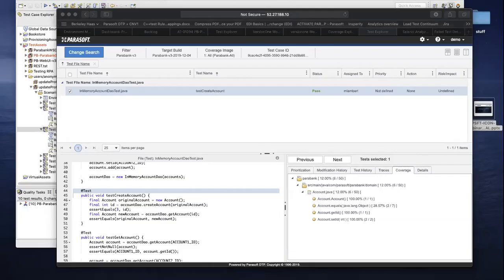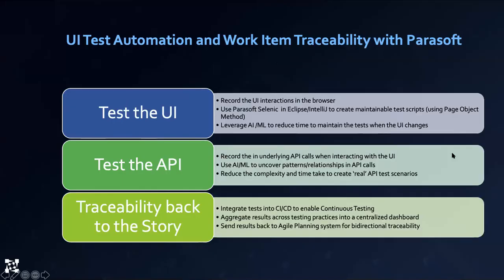Okay, so as I said, a very quick overview and a very quick step through each of those capabilities. We showed when we were looking at the UI how we could record the user interactions and then create these pure Selenium, pure Java tests directly within the IDE. I used Eclipse today. And then using the AI and machine learning to detect when a change happens to the UI, how you can update the tests and how you can maintain them. I said there's a lot more within Selenium that we can talk about, but we'll be going into that in more detail in a webinar in a couple of weeks.